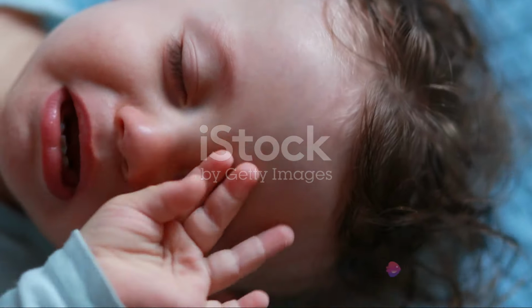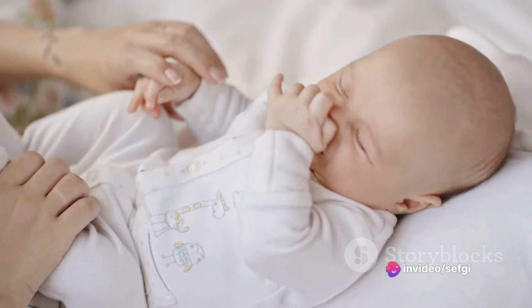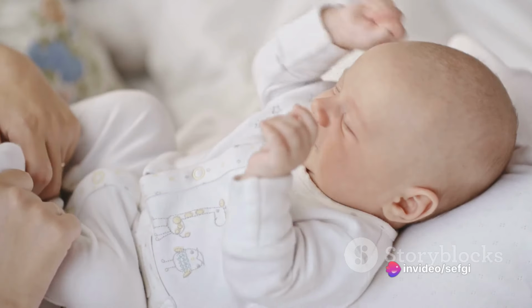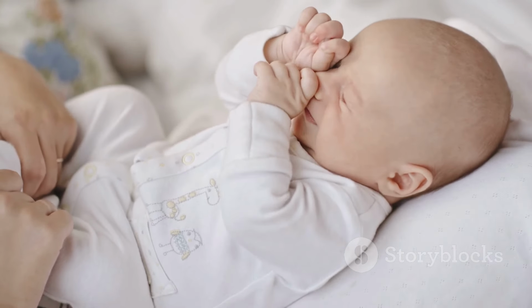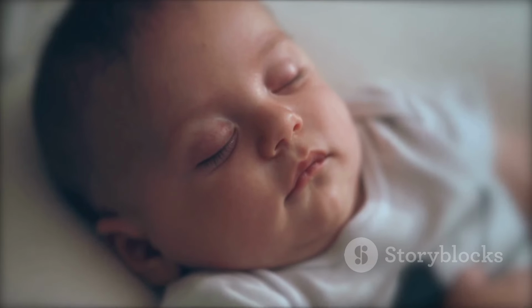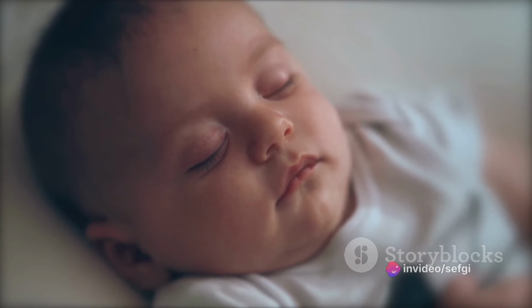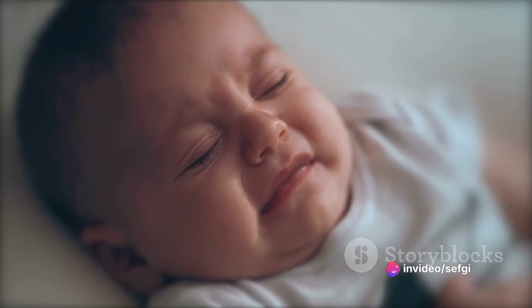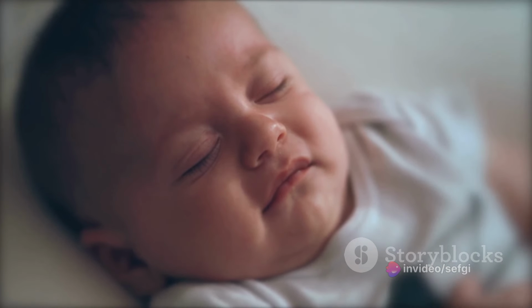Yawning is another clear signal. It's nature's way of telling us that the body needs rest. Your baby might also become calm and quiet, almost as if they're winding down and preparing for sleep. These signs are your baby's way of communicating their need for sleep. Ignoring these signs could lead to overtiredness, making it harder for your baby to fall asleep when the time comes.